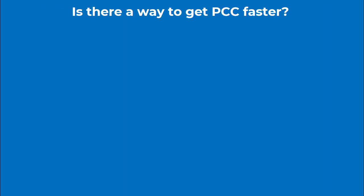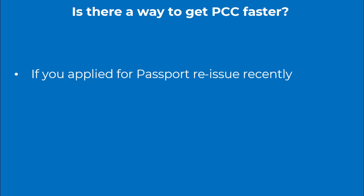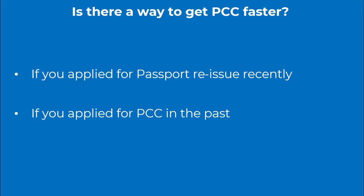So is there a way to get your police clearance certificate faster? There is no option in your PCC application to mention you need PCC quickly, but in some cases where you recently applied for a passport reissue or renewal which triggered a police verification, then when you apply for a PCC, a new police verification will not be performed and you will receive PCC quickly. Also, if you have applied for PCC in the past, like for travel visa purposes, then also you can expect in some cases to receive your PCC quickly. When I say recent, I mean within a year or 15 months at best. Moving on to the next question.